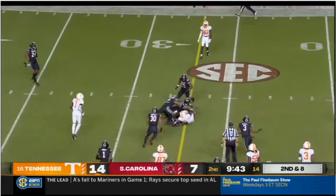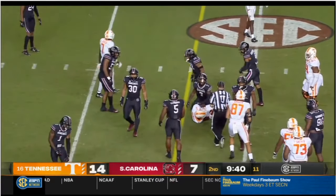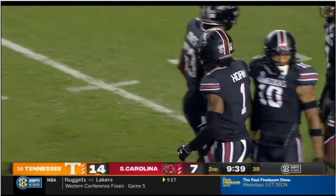2nd and 8. That's an underneath throw, and it's caught up at the 28-yard line, and that's Josh Palmer. It'll be 3rd and short.